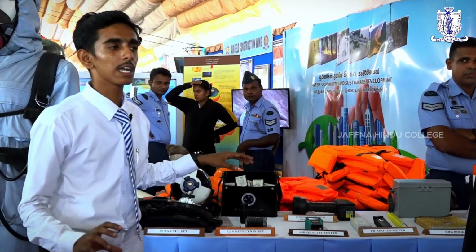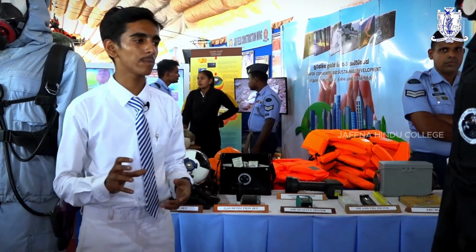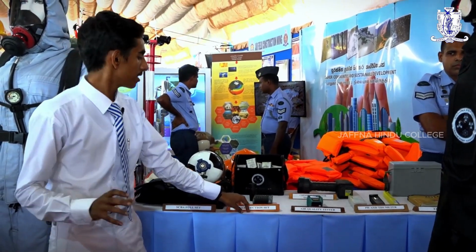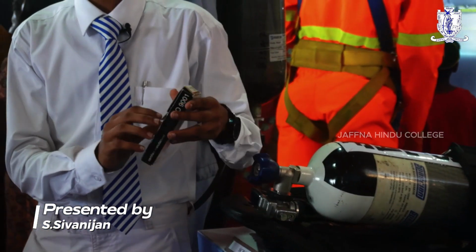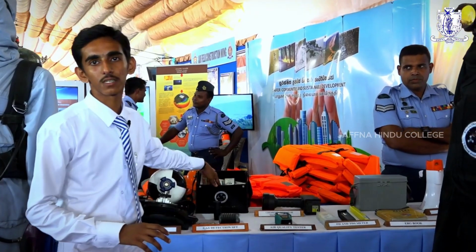This is called the gas detection kit. This is to find the air quality and the amount of gas present in the air, like CO2 or cyanide gas. There may be cyanide gas attacks or chlorine gas attacks. To find the presence of gas and the safe level of the environment, they use these kits. And this is the older version of the kit. Here they use specific tubes for specific gases. This kit is only used for CO2, and this one could only be used for cyanide. That's the defect of this kit.